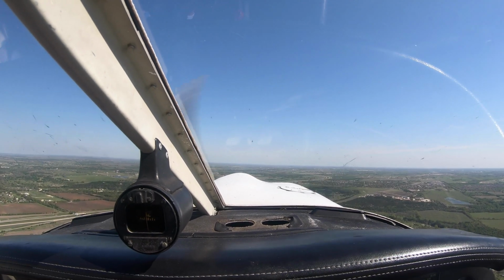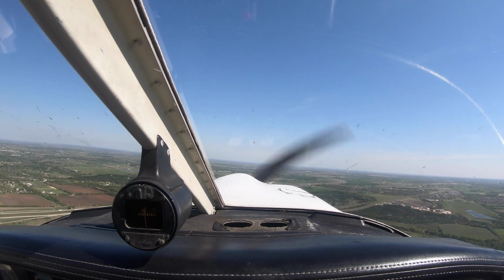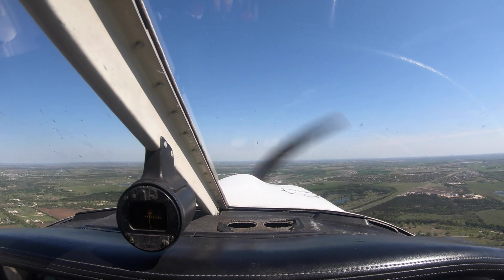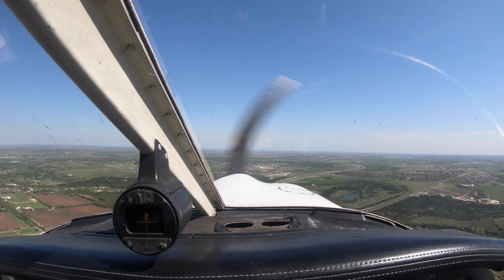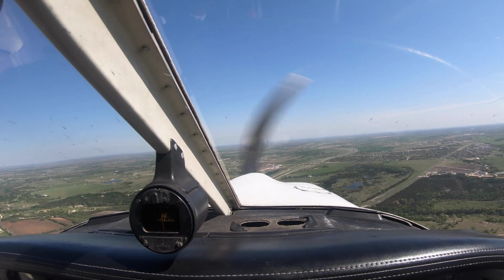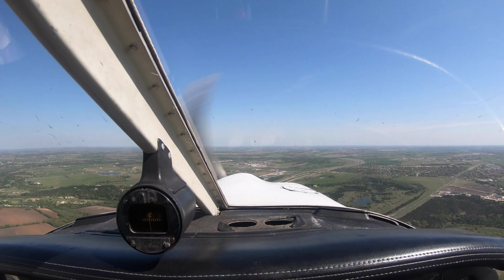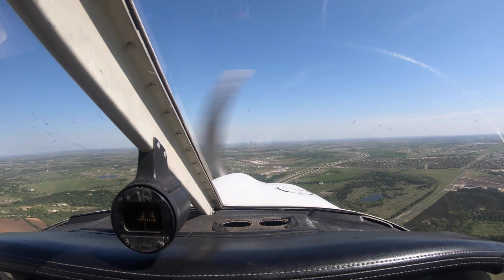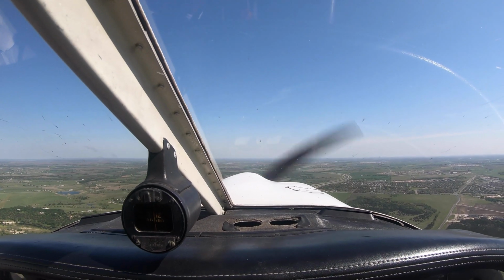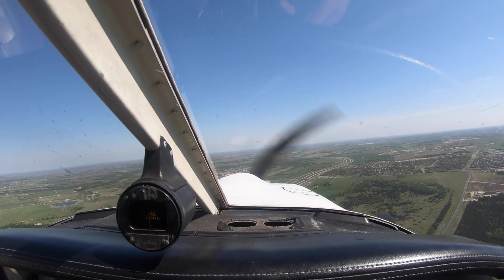Georgetown Tower, 46 November, clear to land. I'm on 46 November, clear to land. 46 November, clear to land, pilot's choice. November 3 Echo Mike, continue upwind. November 3 Echo Mike, continue upwind. Correction, November 9 Echo Mike, continue upwind. I was just asking to clarify. Yeah, 9 Echo Mike will continue the upwind. Sorry about that. That's okay.